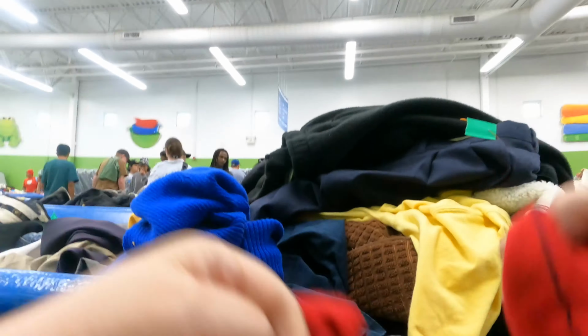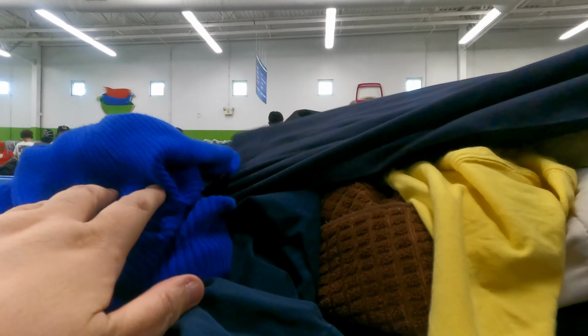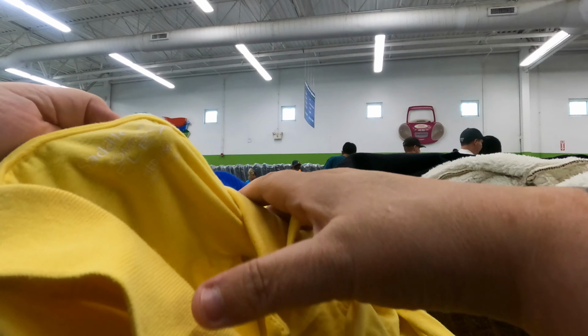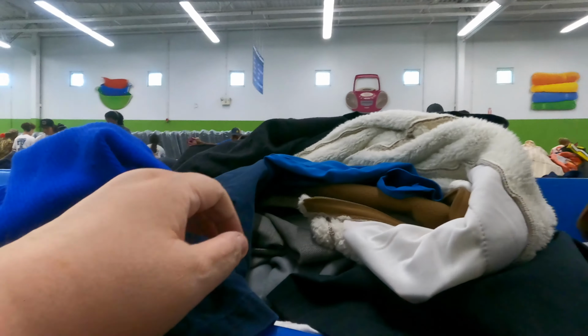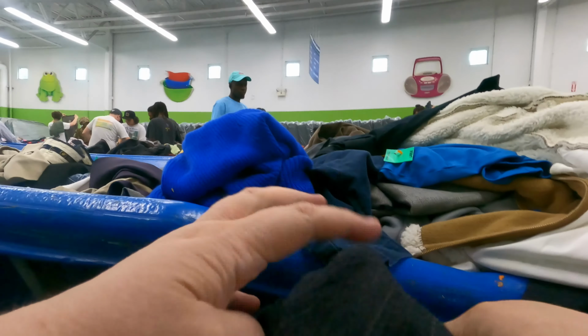Siegfried and Company. I don't know about this. This one can stay right there. Never heard of them. Dizzy Swell. Oof. Eddie Bauer, fleece pants. I think we're definitely about ready to go. Oh, I have a Dizzy Spells in here. Gap premium wool pants. So let's look at these.